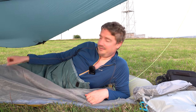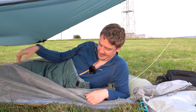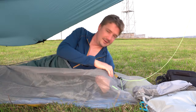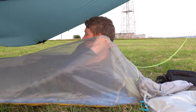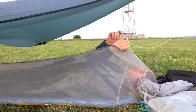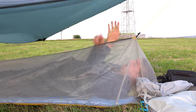So it's quite a clever little thing, this. To get in, you can just unzip it, get your legs right in, have this slack. Then you just get into the thing itself. Zip most of the way up. And then here, there's a little adjuster. And you just tighten that up like so.